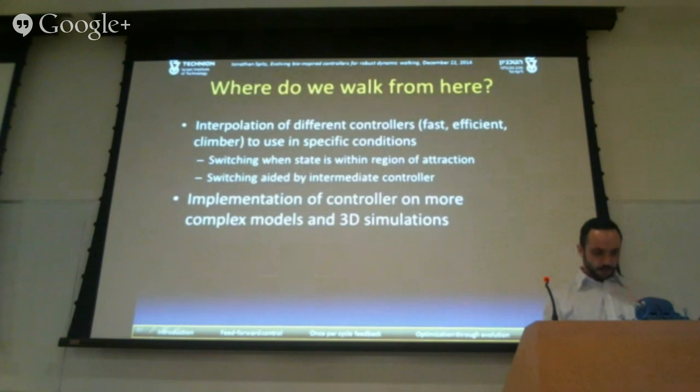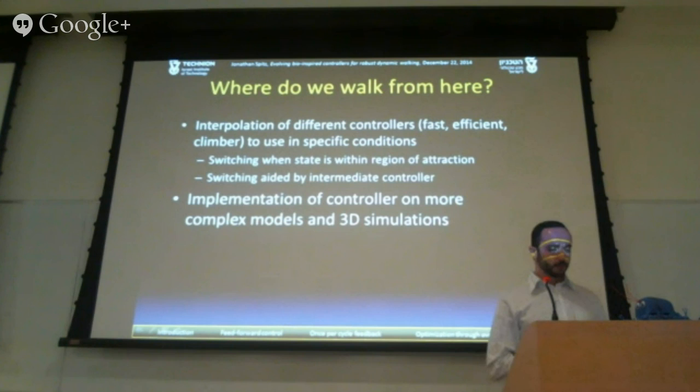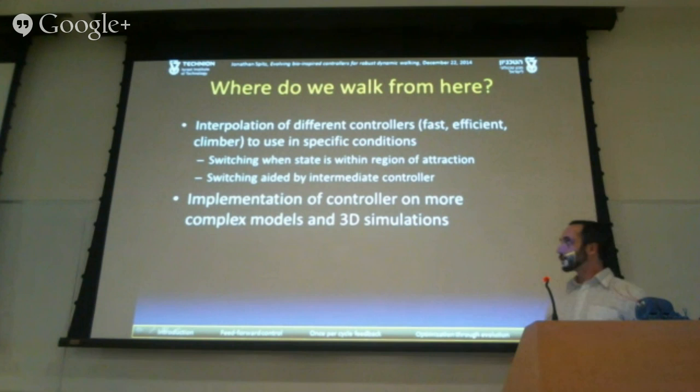So, where do we go from here? What can we do next with this research? As I said, we have a family of controllers, so we can interpolate between different controllers based on what we want to do. If we are running out of battery, we can choose an efficient controller, and if we are reaching some rough terrain, then we can choose the climber controller.